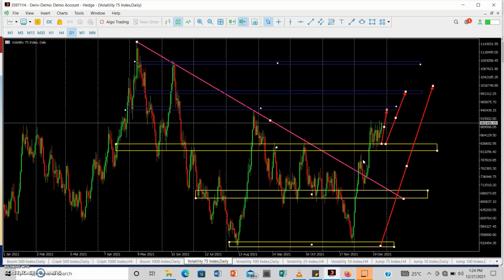So the summary for V75 is that we are pushing upwards and we're in an upward trajectory, and most trades to win will be uptrends following these resistance zones that I've placed, which will be our take profit zones. If we break this zone, the next target will be this zone, and the next target will be this zone. But in between, we expect retracements, we expect these lows to be created up until the end of the cycle, right?